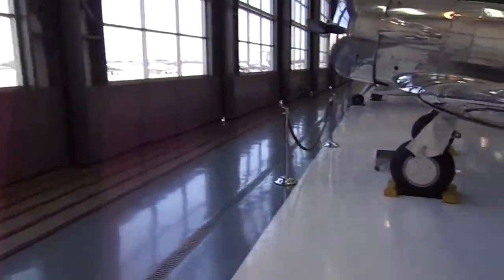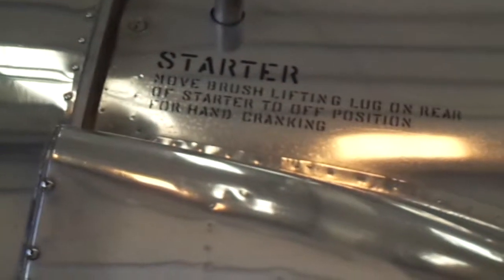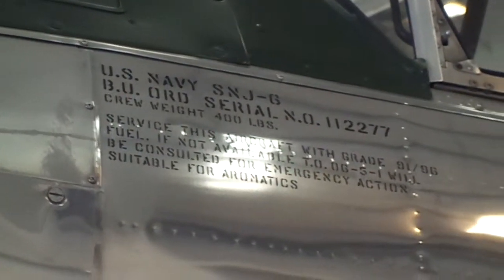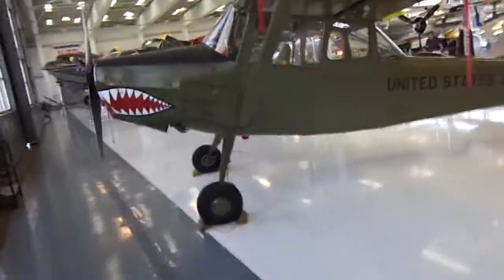Let's walk in front of this nice AT-6 here. Starter. SNJ-6. Let's go over here. An L-19 Bird Dog. This is made by Cessna. It resembles the Skywagon. But, yeah.